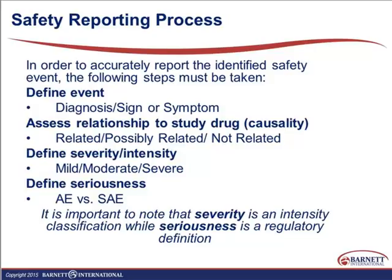So, as we said, severity is an intensity classification and seriousness is a regulatory definition. Talking with folks and interviewing them and looking at some of the documents that we get a chance to see every now and then, we see oftentimes that is still misunderstood.